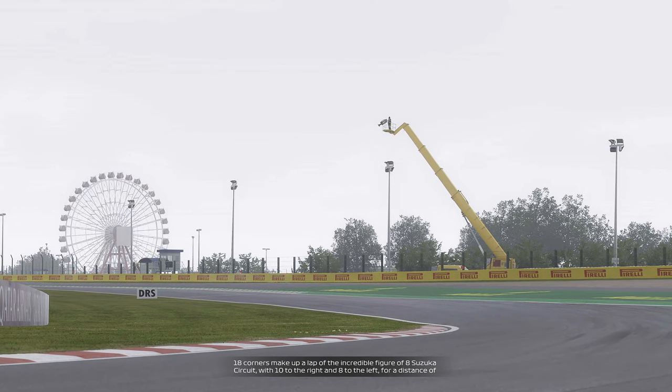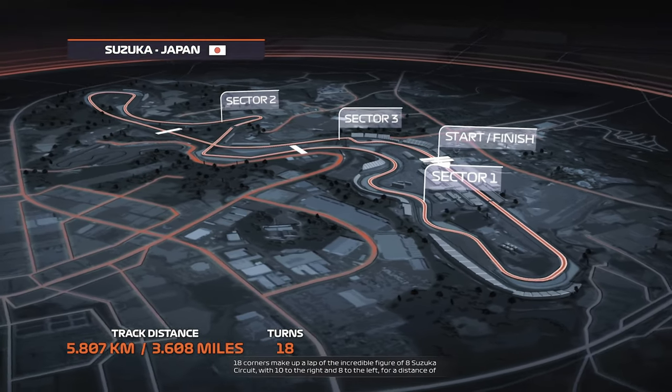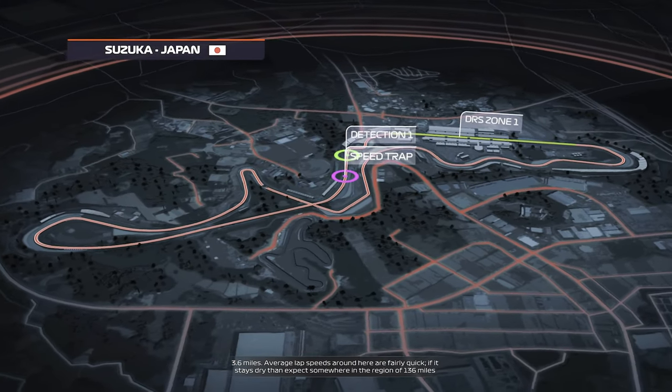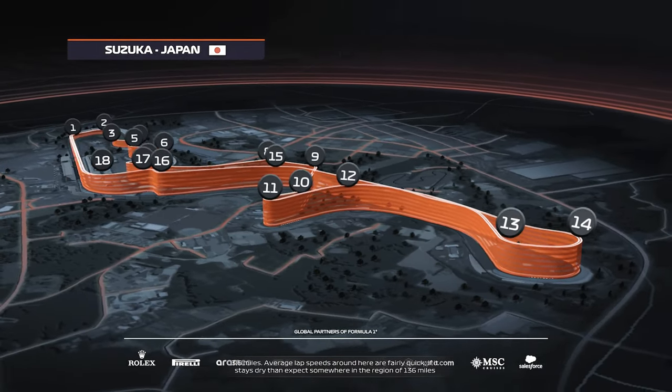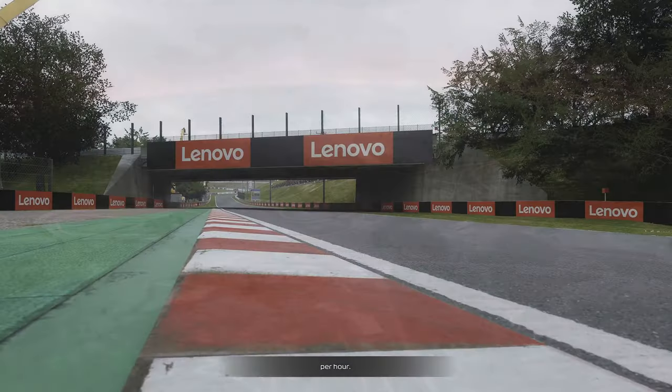18 corners make up a lap of the incredible figure of eight Suzuka circuit, with 10 to the right and 8 to the left, for a distance of 3.6 miles. Average lap speeds around here are fairly quick. If it stays dry, then expect somewhere in the region of 136 miles per hour.